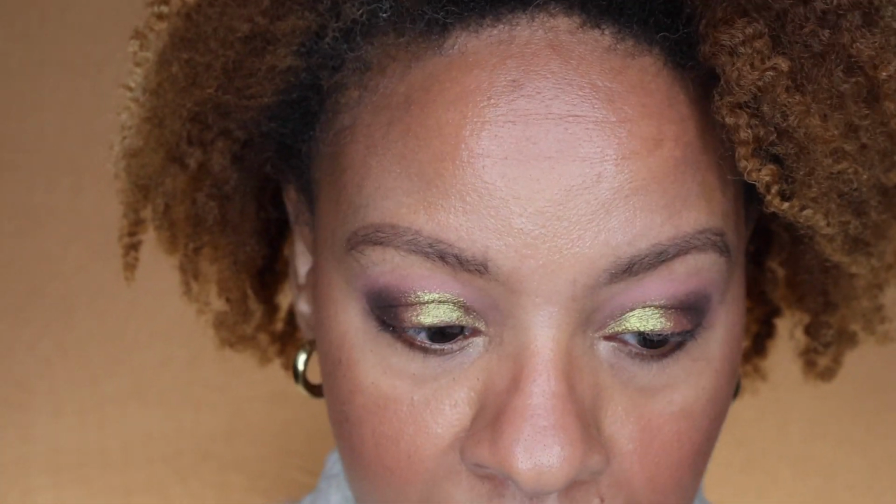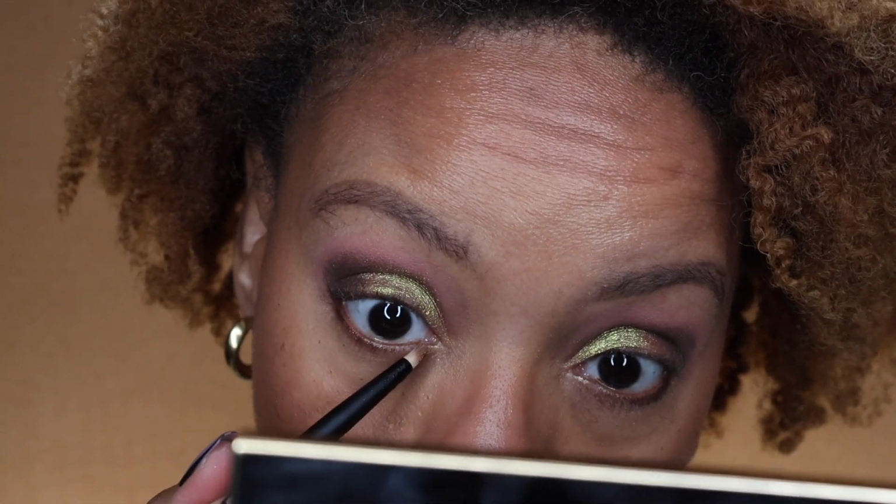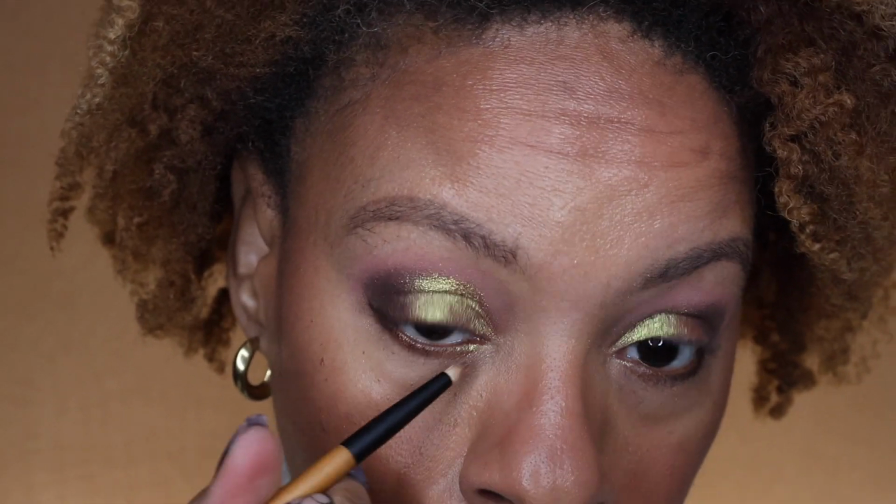Oh yeah, that's pretty. And then I'm gonna take that shade that I had on the green color here. What is this again? Golden Lorex. It's so pretty. It's so pretty. And I'm gonna spray this brush again, and I'm gonna put that down here. So we're just gonna mirror what I did on my upper lid.